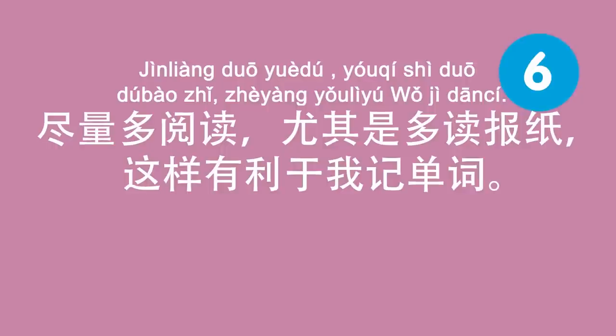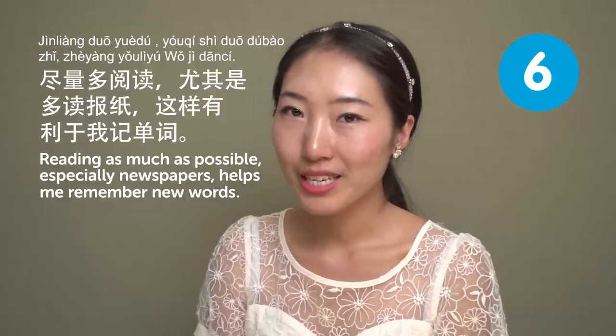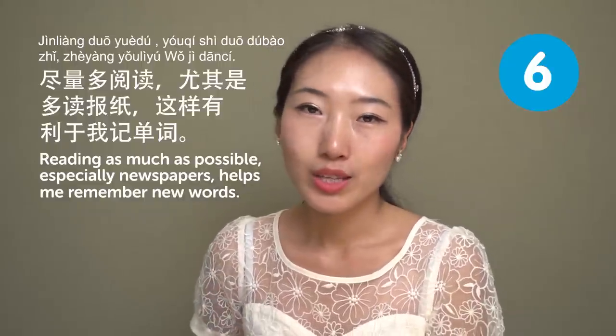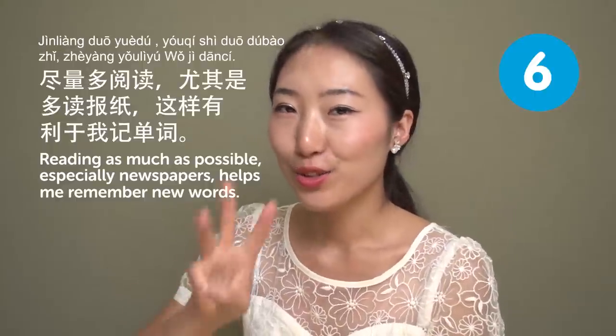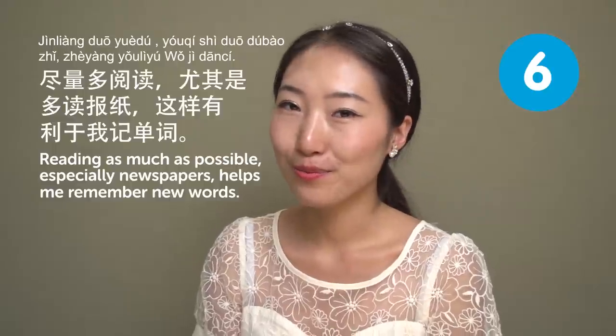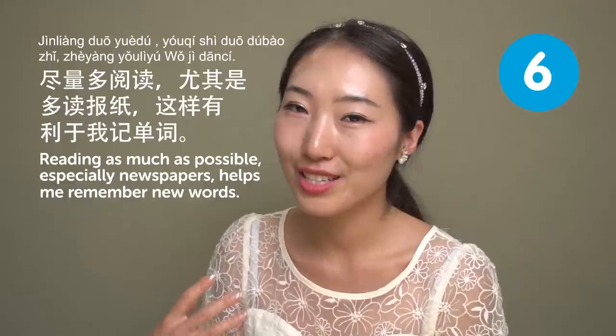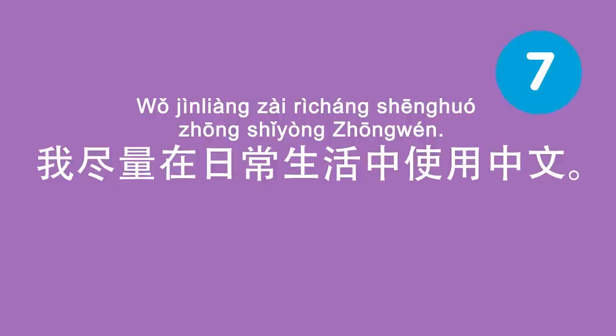尽量多阅读，尤其是多读报纸，这样有利于我记单词。 Reading as much as possible, especially newspapers, helps me to remember new words. Generally speaking, if you want to read a Chinese book or newspaper, you just need 3,000 Chinese characters. Actually, it's not so hard. If I just know 3,000 English words, I can do nothing.